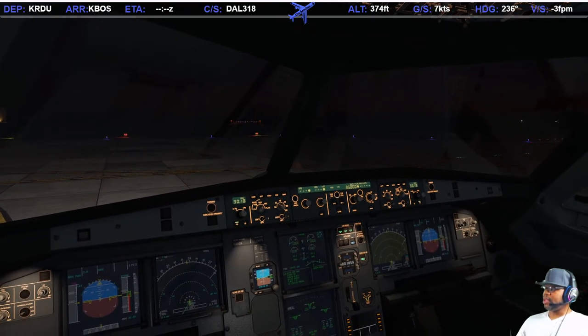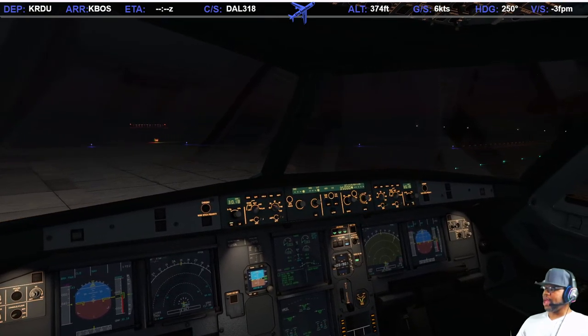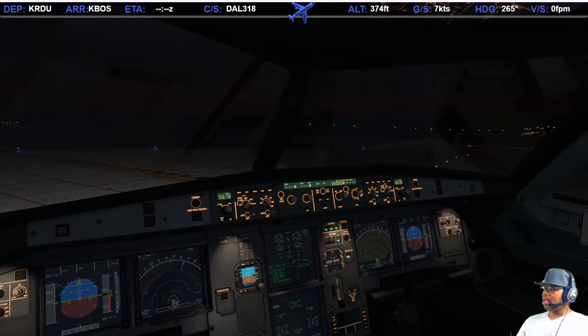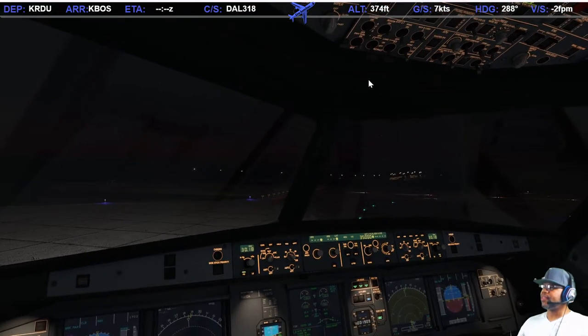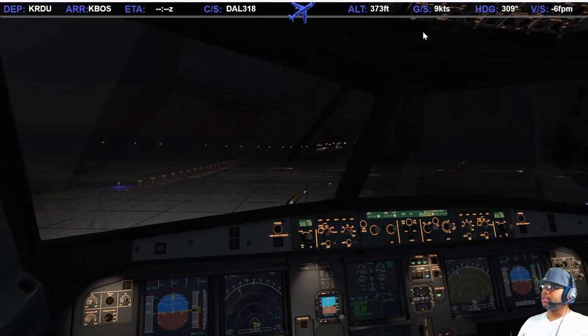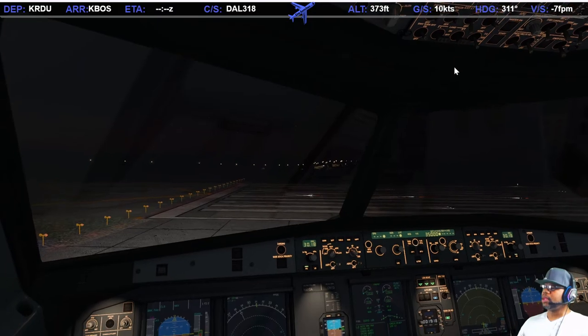Raleigh Durham traffic, Delta 318 now will be entering runway 5 left for our departure out to the northeast on the Hurricane 3. Climbing unrestricted up to flight level 350 for Raleigh Durham traffic. Strobes are coming on. Landing lights are coming on.